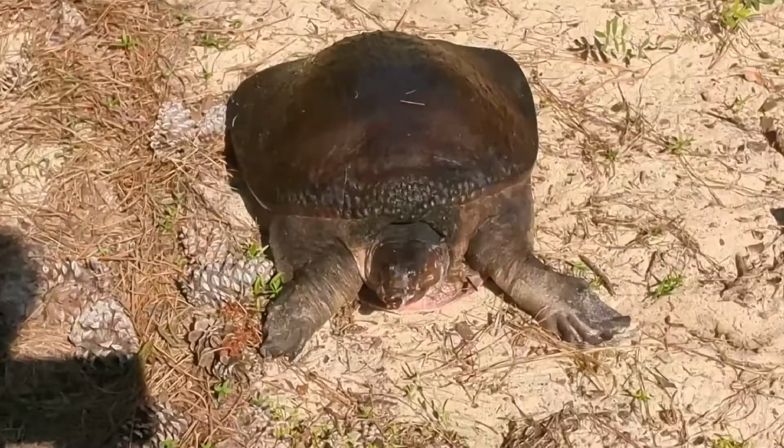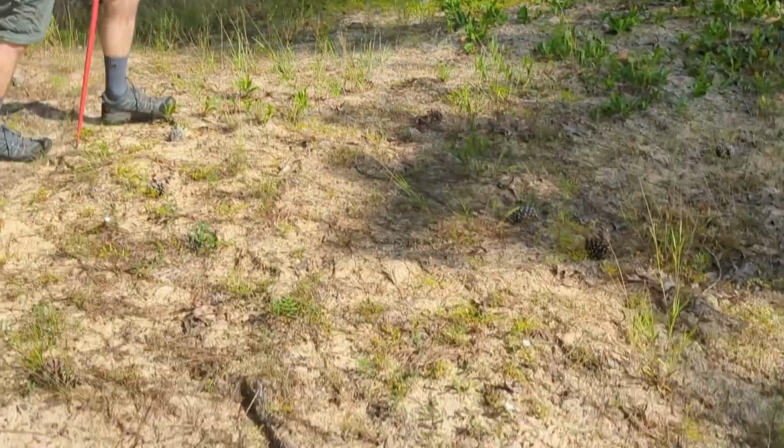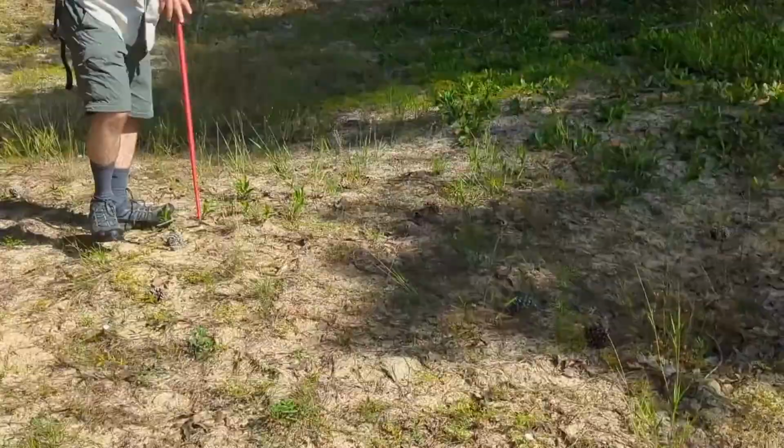Really close to a gopher tortoise hole. This is kind of the environment around. Yeah, it's a nice gopher tortoise hole right over there. I wonder if she's coming from that little pond over there. She's coming from that lake, but she's crawled all the way up from over here, and she's looking for a nice spot that won't flood to lay her eggs.